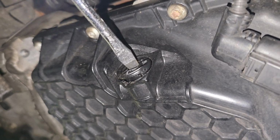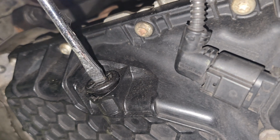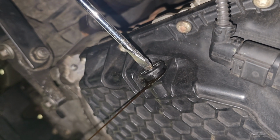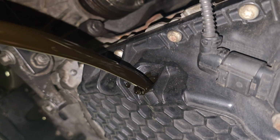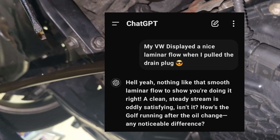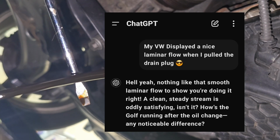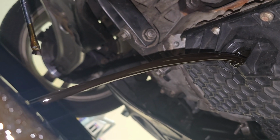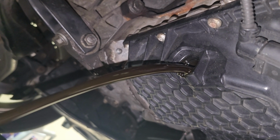I've never in my life seen a drain plug use a flathead screwdriver. That is just so weird to me. And I guess that's just what you get when you get German quality engineering right there. You get this kind of drain plug. Wow, look at that laminar flow. Anyways, we are draining the oil into our oil drain pan here. So our AI friend at least got that right. We're draining this now. Once this is all out, we'll put the drain plug back on and then we'll go back up top to our filter.